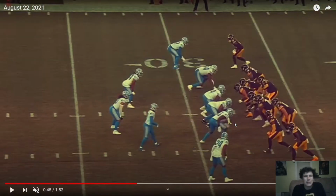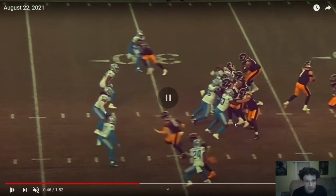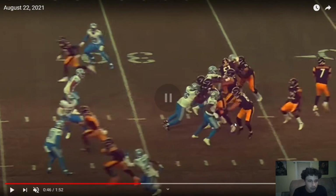And the thing is, you're going to see this in the preseason. There's not a lot of scheme here. It's just one-on-one. Let me give some more credit to A.J. Parker because Parker was fantastic. The more and more I watch, I'm like, man, Parker, you were really good.